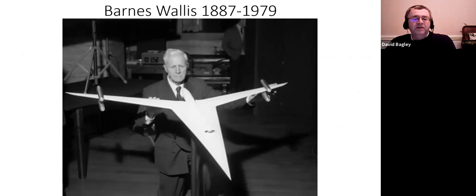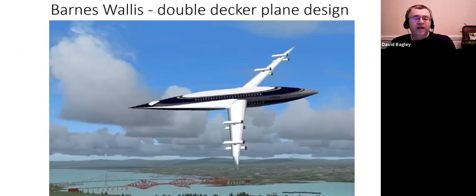Now, after the war, Peter worked with Barnes-Wallis. So following the terrible death toll of the air crews involved in the famous Dambusters raids, Barnes-Wallis made a conscious effort never again to endanger the lives of his pilots. So his pioneering aeroplane designs were extensively tested in model form, including this double-decker plane. And this is decades before the A380. And Peter helped develop the radio control equipment for flying the prototype models.